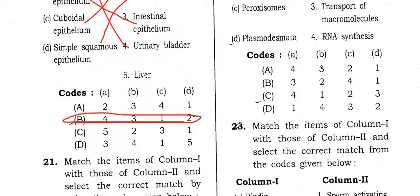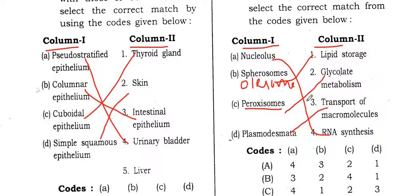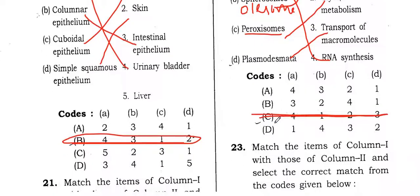Question number 22. Nucleolus is RNA synthesis. Spherosomes, which is lipid storage, also known as oleosomes, are small cell organelles bound by a single membrane which take part in storage and synthesis of lipids. Peroxisomes, which is glycolate metabolism. And plasmodesmata, which is transport of macromolecules. The answer of 22 is C. Now question number 23, column 1 and column 2.